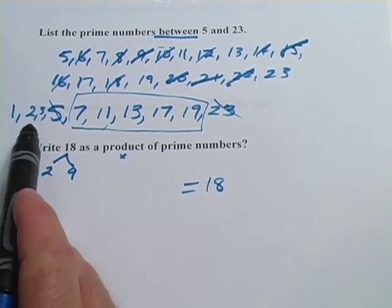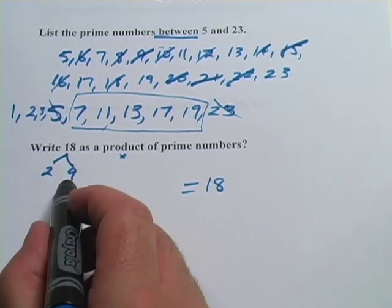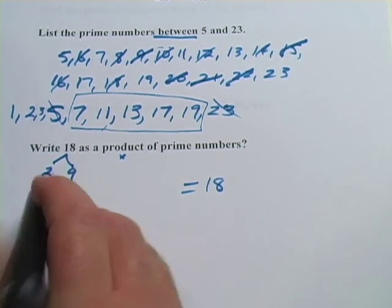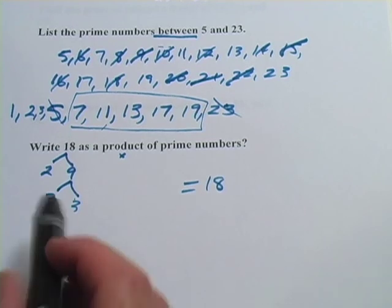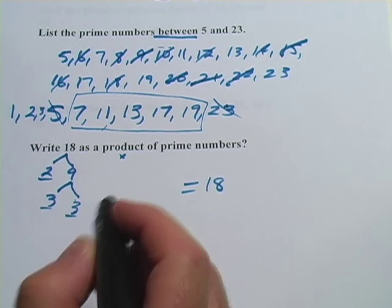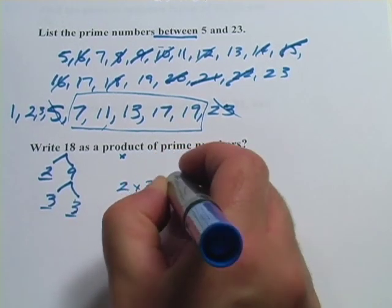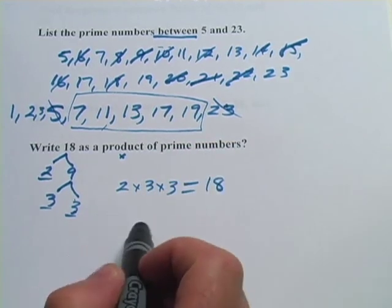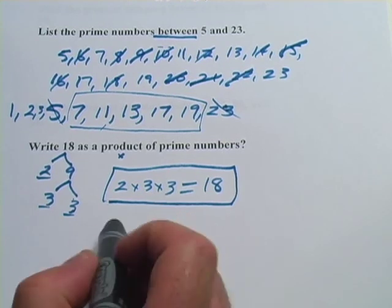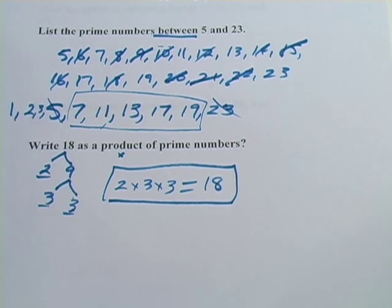And then 2, well, 2 is on our list of primes, so I can stop with that one. With 9 I have to keep going, so what can I break 9 down into? Well, 9 is 3 times 3. 3 is also on our list of primes, so I've got 2, 3, and 3 as prime factors. If I multiply all of those together, I get 18. 2 times 3 times 3. 3 times 3 is 9, times 2 is 18. These are the prime factors of 18. This is writing 18 as a product of prime factors. So that's a little bit about prime numbers.